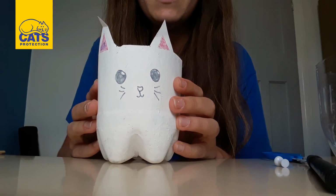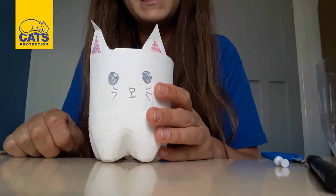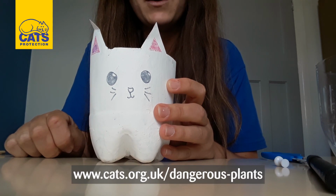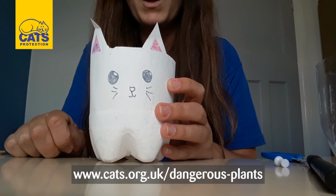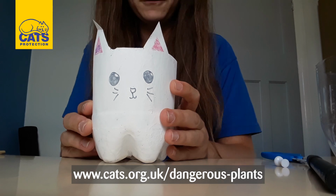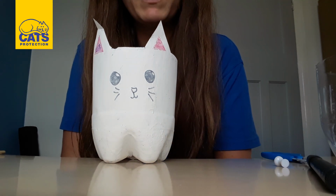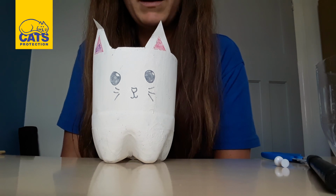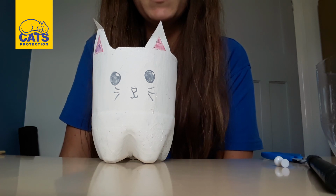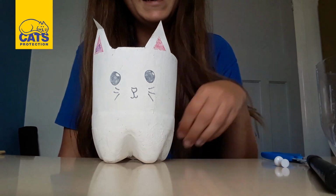Once it's dry and it's all decorated, you can pop some soil inside and then plant some cat-friendly plants. Make sure you check out the Cats Protection webpage to find out which plants are safe for our cats and which ones might be dangerous, because we want to make sure our cats are nice and safe. Whilst you're there, have a look at the guides. It's really interesting to see which plants are good for our cats and which ones are a bit more dangerous. And maybe have a look in your garden and find out if there are any plants that aren't safe for our cats and maybe could be replaced with something more cat friendly.